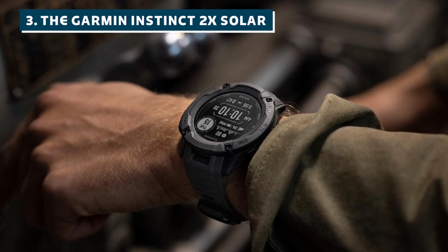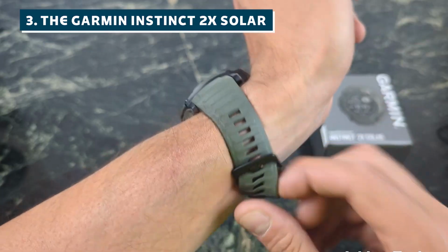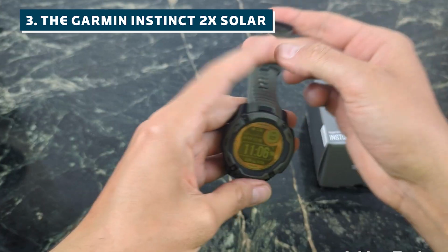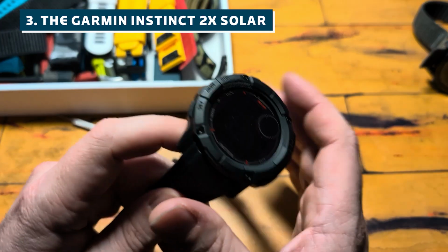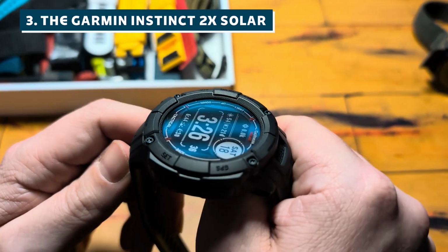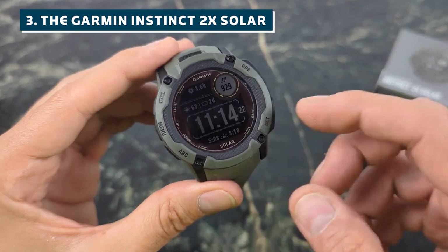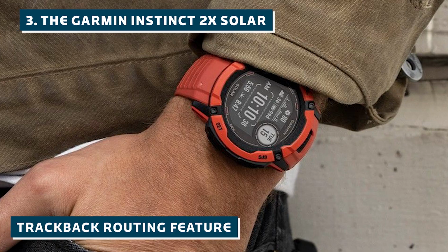This watch is built for the great outdoors. It's got ABC sensors. That's altimeter, barometer, and compass for those of you who don't speak outdoor tech. These sensors help you navigate trails like a pro, even if your idea of roughing it is staying in a 3-star hotel. And if you're worried about getting lost, don't be. The Instinct 2X Solar has a trackback routing feature.